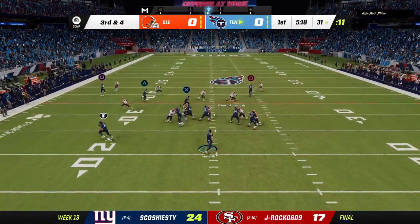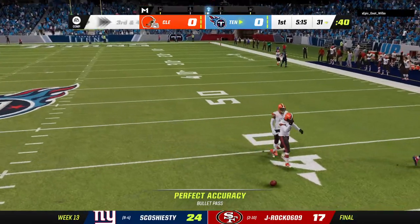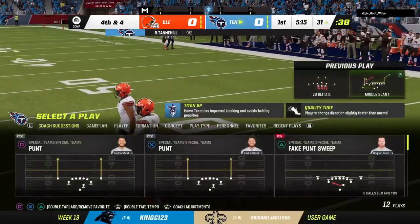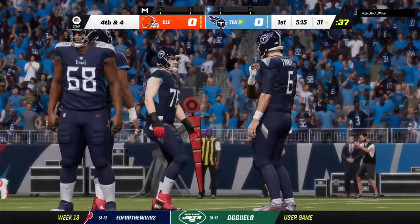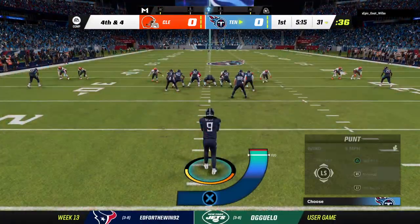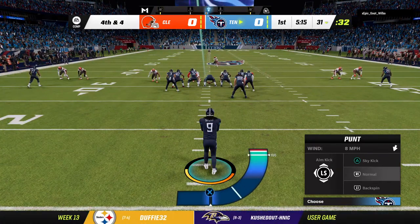To throw is Tannehill. And he fires one, but incomplete. Well, anytime he reads man coverage, I don't think it's going to be the only time he'll try and hit that route to the outside in this game. He'll test the perimeter, but that time, they were up to the challenge.